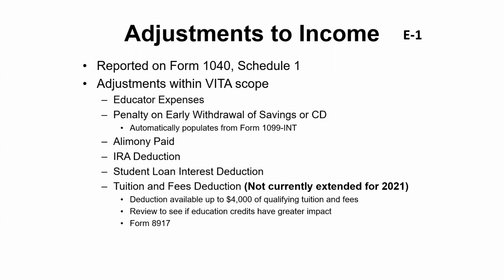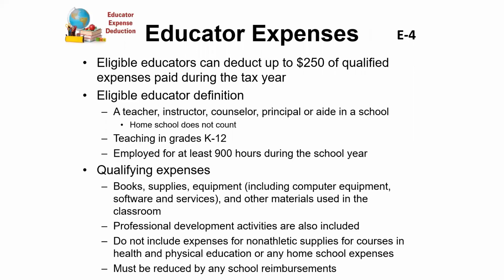But the ones that we know are definitely going to be here are our educator expenses. That's going to be found on E4 of your 4012. Much like in prior years, eligible educators can take up to $250 of qualified expenses that are paid during the year. This is applicable for anyone who's a teacher, aide, counselor, instructor, or principal in a school. So it actually has to be a physical location. It can be either a private or public school. Homeschool does not count.